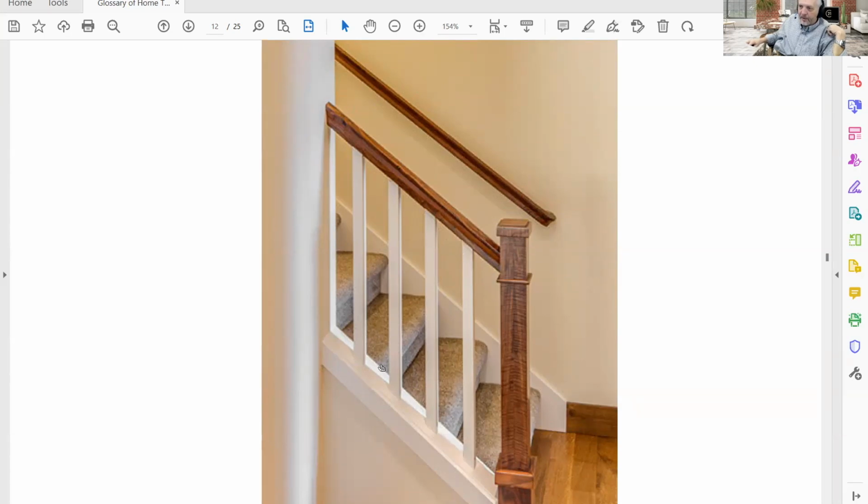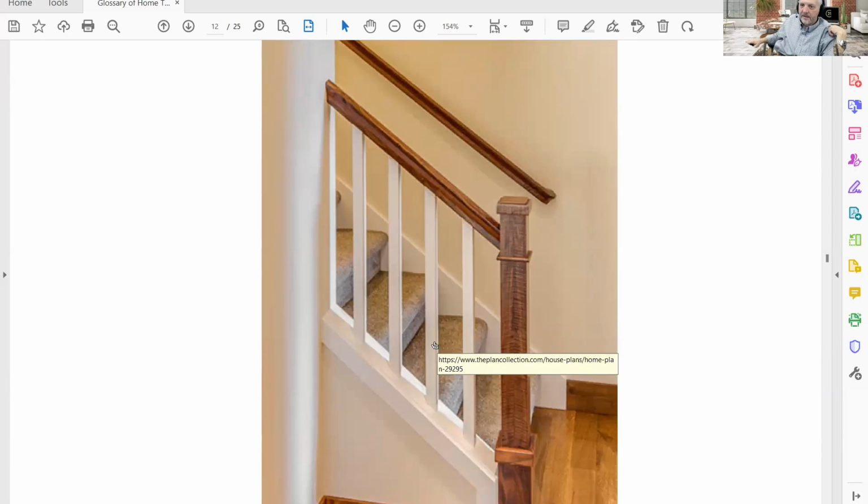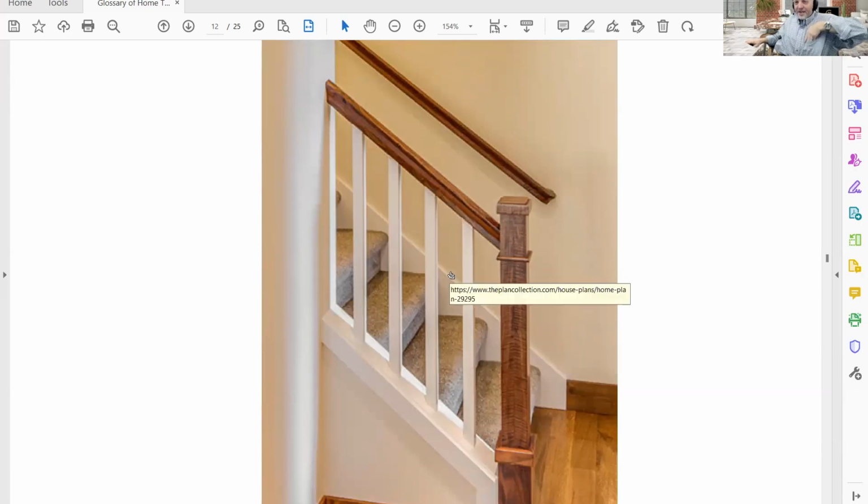These verticals are often called either the spindles or the balusters. We'd already talked about that. This is called the handrail. Okay, and this would be called the base rail of a stair. Okay. Any questions on that? Letitia, if you've got other terms or if I mess anything up, please chime in.